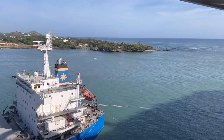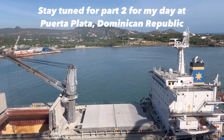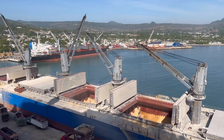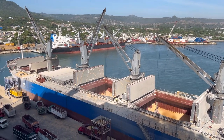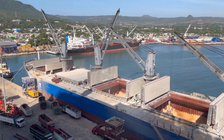Good morning. We've arrived at port in the Dominican Republic. We're in Puerto Plata, and I have never been here before. It's about 8:30 in the morning, and it happens to be my birthday. We're going to be getting off the ship in about an hour.